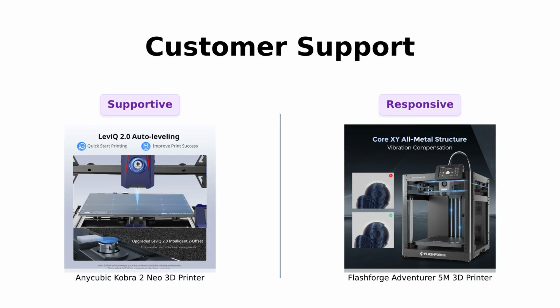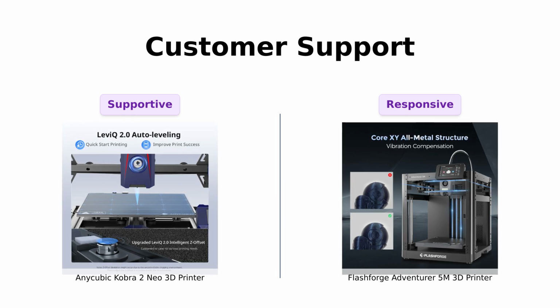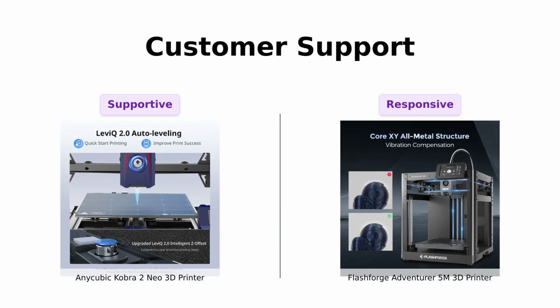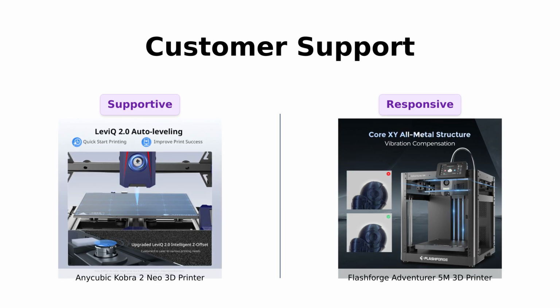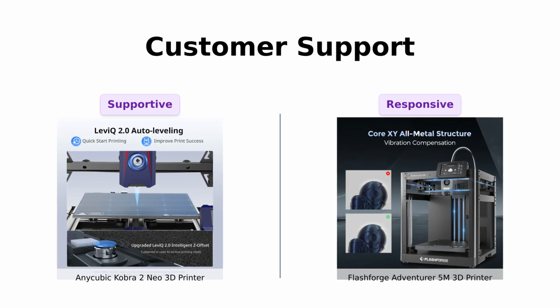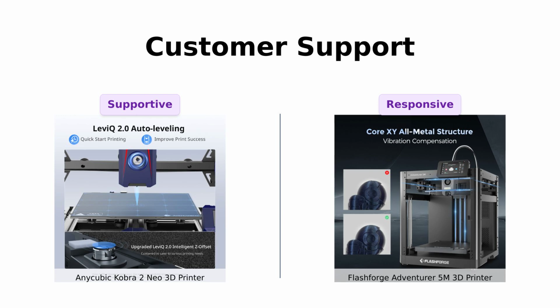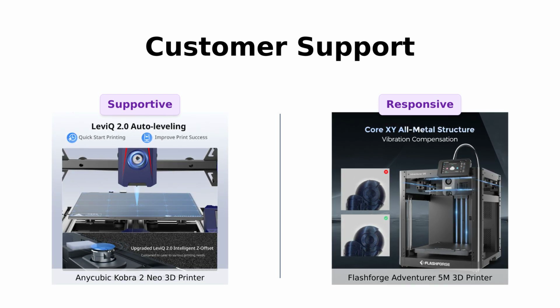Last but not least, customer support. Anycubic offers a 1-year after-service and lifetime technical support. Print head and heated bed warranties are shorter, but hey, they're still there. On the flip side, FLASHFORGE gives you a month for free returns, 1-year warranty, and a 12-hour response service. It's like having a hotline to 3D printing heaven. Zero risk purchase, more like zero stress purchase.